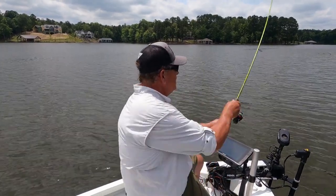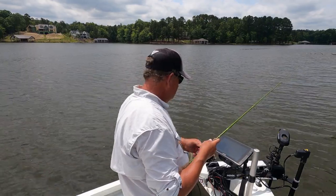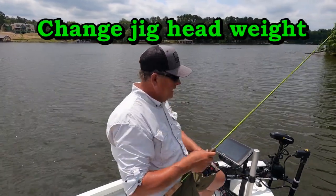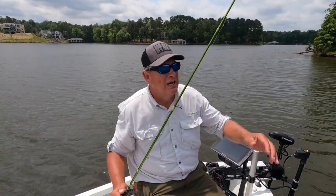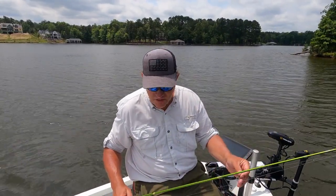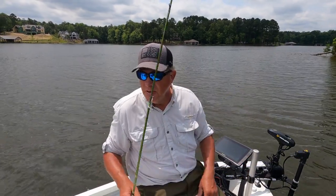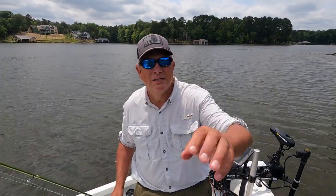I'm gonna have to change my, I've got to change my, this is too light. I got a 1/32. I was fishing those docks with a 1/32 to keep the lure from getting hung up as bad. I've got to change. Be right back.